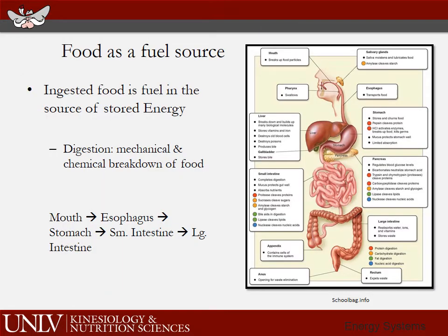But we first want to talk about what happens as food gets into your body and this fuel source, right? So the path of the food breakdown during digestion: it enters the mouth, where it begins the mechanical breakdown through chewing. There are some enzymatic processes that begin in your mouth, but for the most part, it's just that mechanical breakdown.